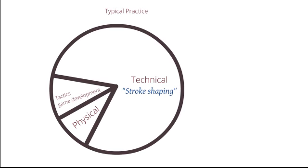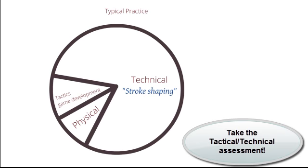And if we look at a typical practice, this is how it usually looks. There's always a lot of time devoted to technical development, which is called stroke shaping, very little to physical development, and very little to tactical game development. Now, one of the reasons why it is happening is because equipment, a lot of times it's used or used to be used, now it's changing very rapidly, didn't allow tactical development. You only were able to hit the ball when it's fed to you, and that way you only worked on your technique and never really played the game.